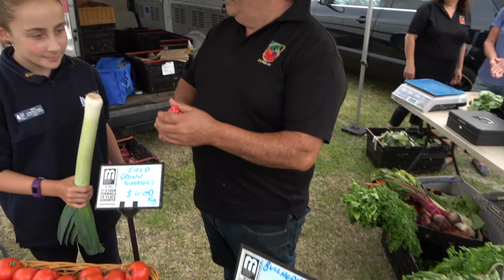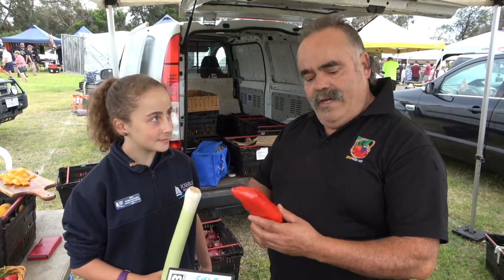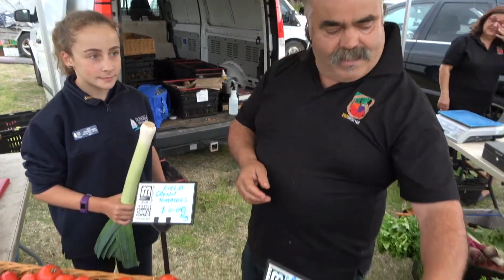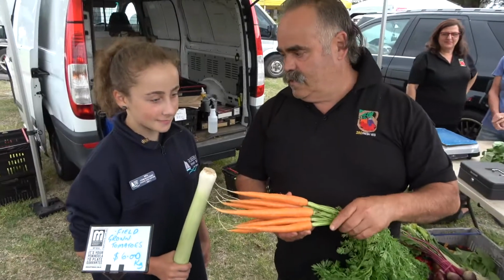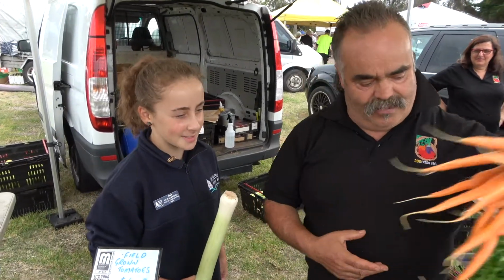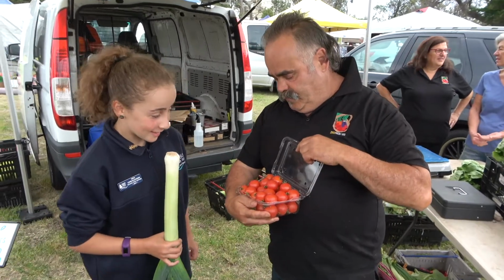These are sweet. You can roast them. You can eat them raw and all that sort of stuff. Then we've got our lovely carrots. Look at that, our lovely Dutch carrots. Aren't they beautiful? Yeah, they look nice. And have a look at the size of these guys. Yeah, they're big.